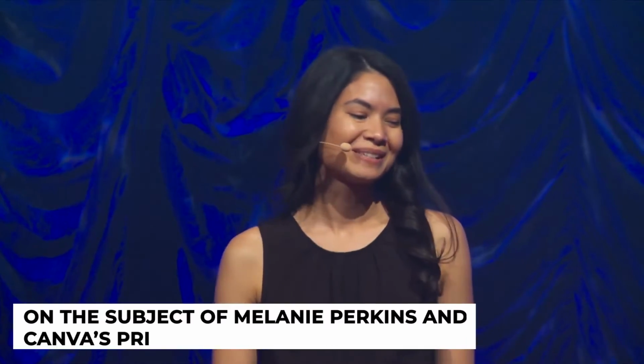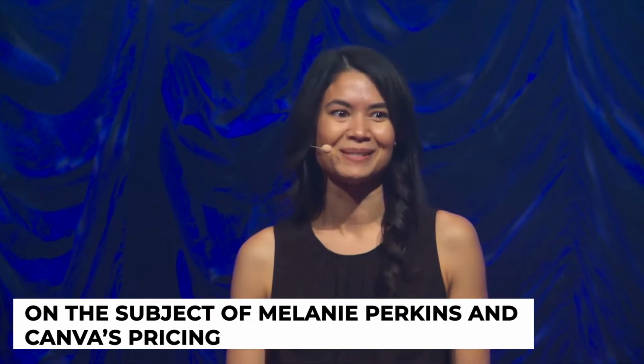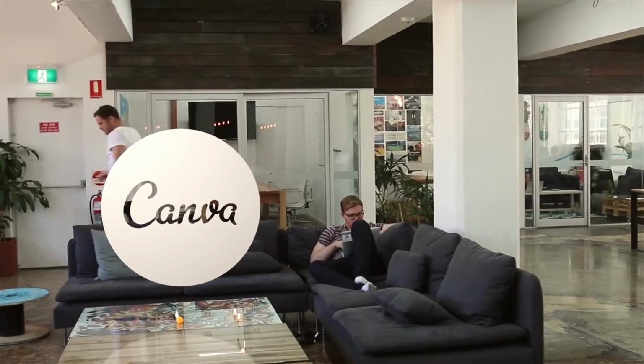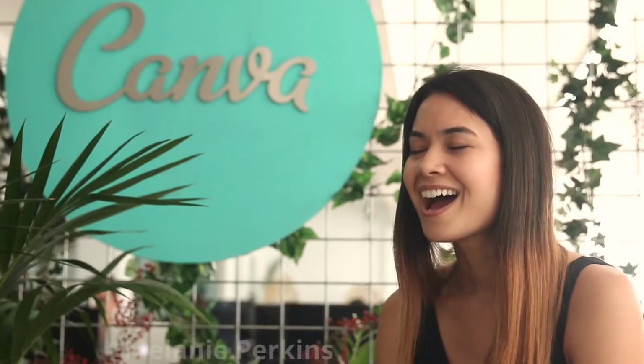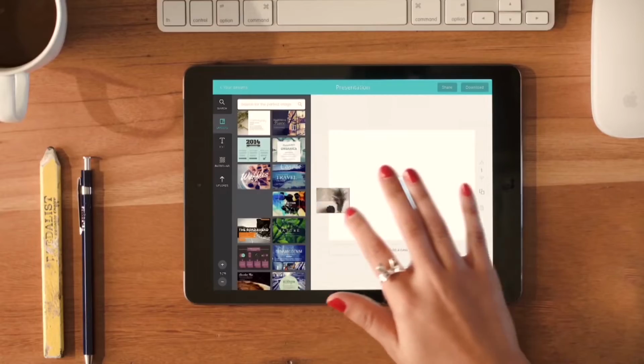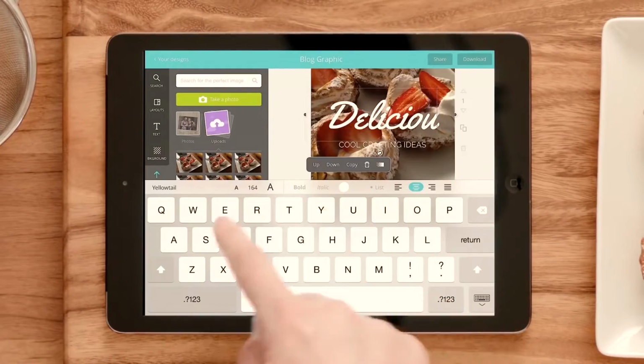On the subject of Melanie Perkins and Canva's pricing, did you know that she's struggled so intensely to get to this point, or that Canva is the world's most valuable startup founded and led by a woman? Well, it is. Over the past 10 years, she's put her soul into the service, and the fact that so many continue to be helped and empowered by it is remarkable.